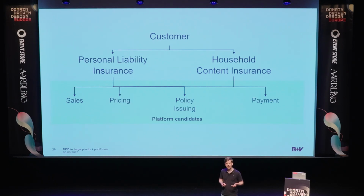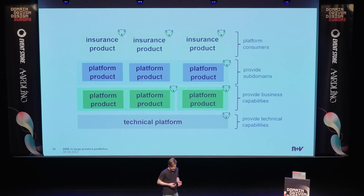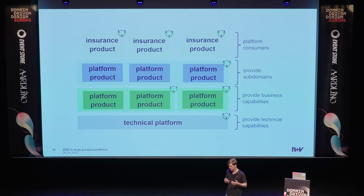So some of you might think, the platform, isn't it something more technical, like a cloud platform, or some CI/CD platform, or a data platform? But we are thinking more of a business platform that provides business capabilities and business products. So our picture was that we have some insurance products on top. Then we have some platform products that provide complete subdomains. And we have an additional layer for platform products that provide business capabilities for a process that you need, that you can share. And on the bottom, you have the technical platform that provides all the technical capabilities you need to create a product.